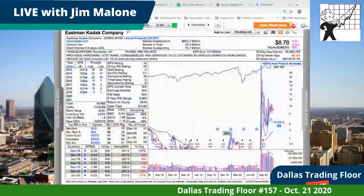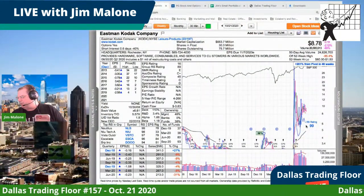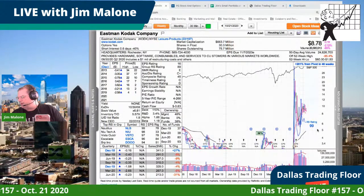What about Kodak? I haven't done a lot with Kodak. Of course, this used to be a Dow stock until it went bankrupt, and then it was rejiggered. I'm just not that keen on this company, even though I do think it's come back a lot. I don't like this chart very much, even though it does have a relative strength of 99. I just can't get excited about Kodak. I think you possibly want to wait on Kodak. I just don't see it as a potentially very good situation right now.